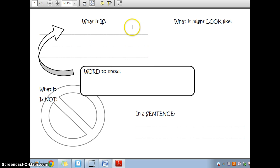Then you're going to take the definition that I've given you. These are the definitions that will be on the test that I'd like you to be familiar with. And you're going to put that under what it is. So this is the definition here. Then I'd like you to get creative for the other three parts of this worksheet. As a pair, you have to come up with a picture, what your word might look like.